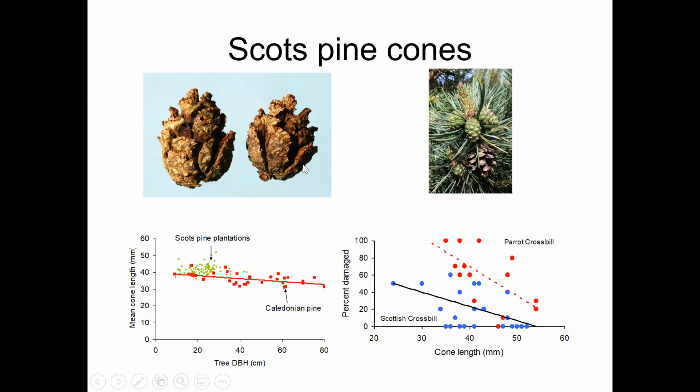This is an example on the left of a cone that was closed and then has been attacked by a parrot crossbill. You can see that they can just chew the cones right up, whereas a common crossbill cannot do this. So what I reckon is happening is that as spring comes round and the birds are interested in breeding, the parrots can start breeding first because they can get into still closed cones. Then as cones just slightly open, Scottish crossbills start to capitalize on them. Once the cones fully open in April, anything can get at the seeds, even tits. That's when the common crossbills breed. And then once all the seeds are shed by about June, all breeding stops.